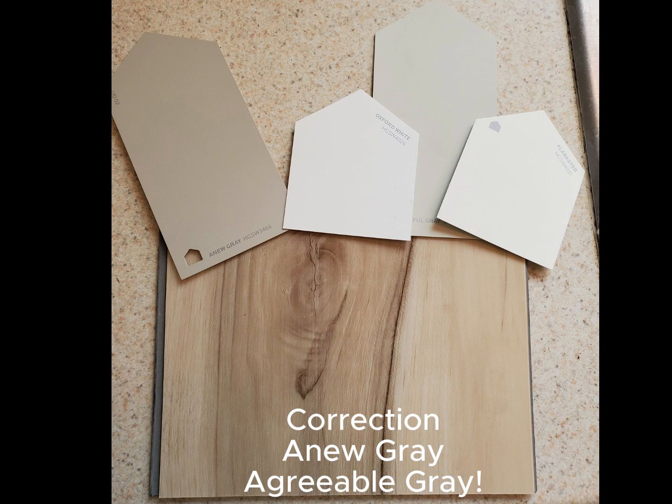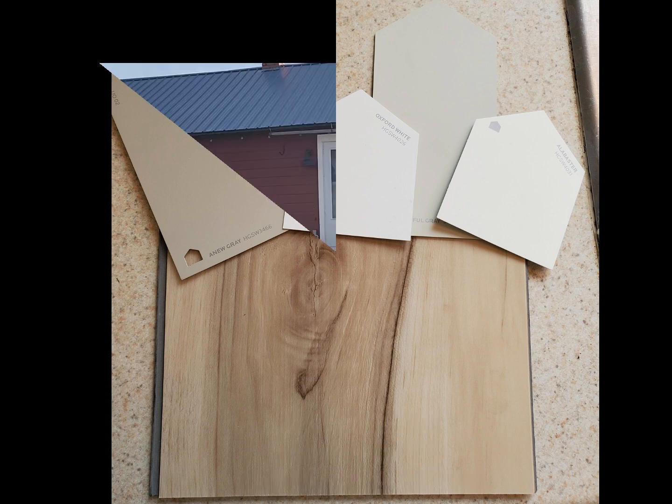Here's my color board. I used a new gray and renewable gray by Sherwin-Williams. I can't remember the white colors, but it was pretty white. And my flooring that I chose for the bunkhouse.